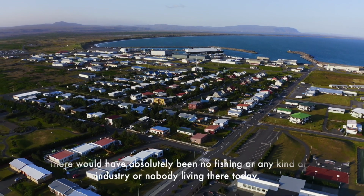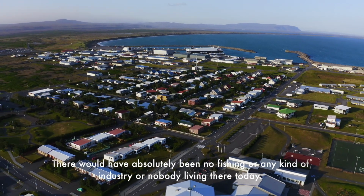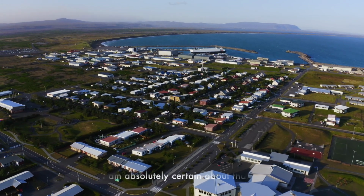There would absolutely be no fishing or any kind of industry or nobody living there today. I'm absolutely certain about that.